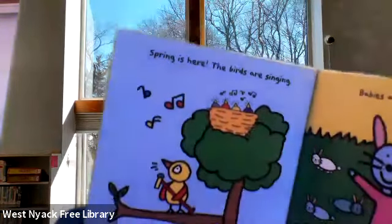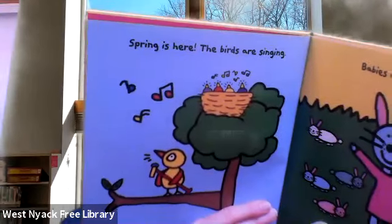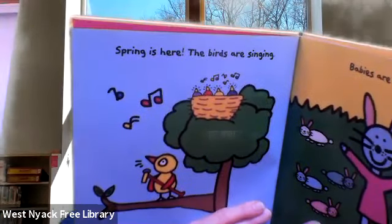Spring is here. The birds are singing. Oh my gosh, there's a bird in an, oh dear. Let's try it again. In the tree. There we go. If I keep it well tipped, you can see it.